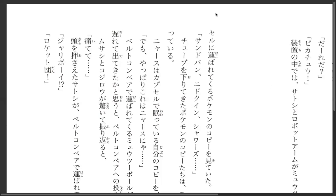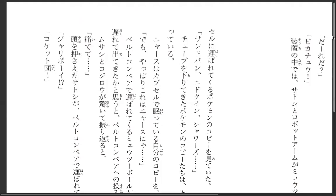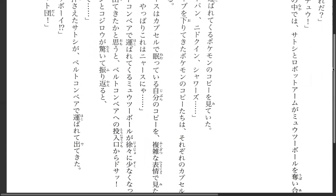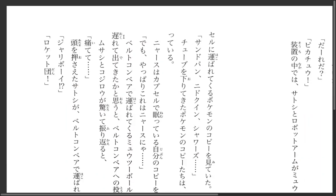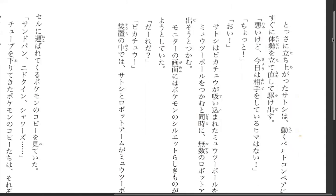Okay. So, to is just letting us know this happens. And then, what does that mean? Like the pain sounds. That is a ow, wow, wow, wow. Ow. Atama o osaeta Satoshi ga belto conveyor de hakobarete dete kita. So the Satoshi who is holding his head, he is brought out, he's carried out by the belt conveyor. Shari boy, Rocketto dan, which is, you know, twerp and Rocket Dan, but shari boy, what does that even mean? That's weird. Shari boy.